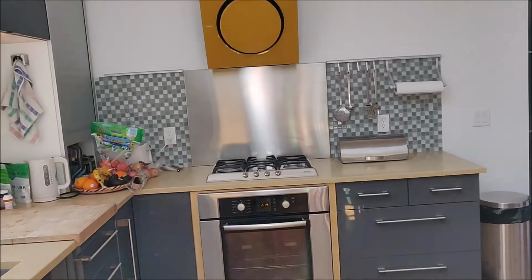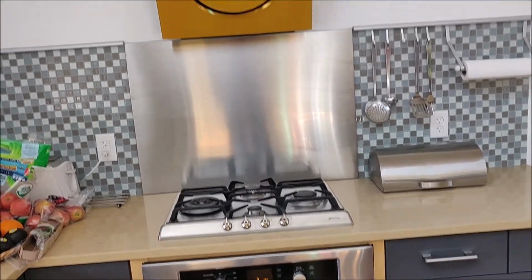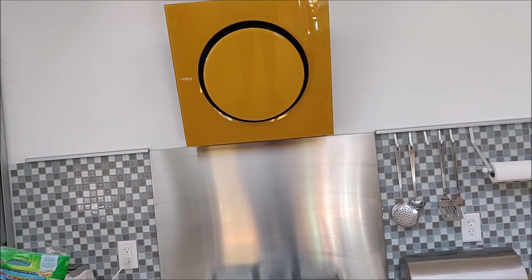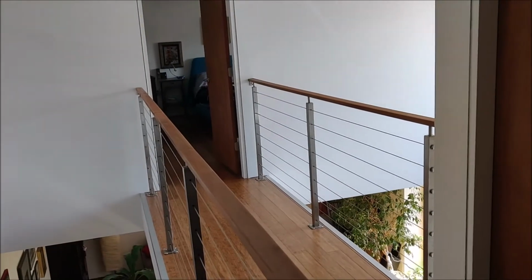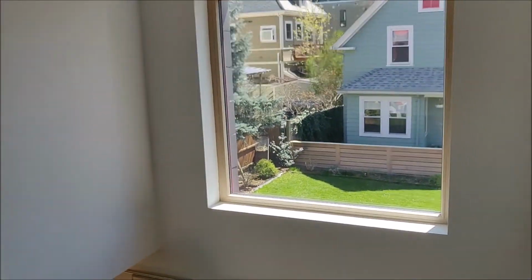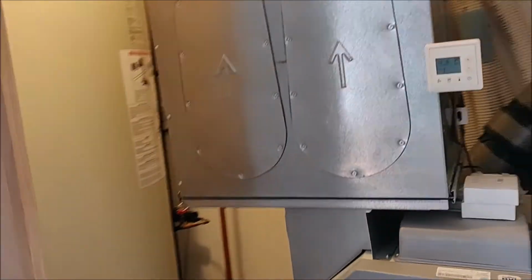Kitchen here, we unfortunately have a gas cooktop. That's one thing I'm thinking of changing. We have outdoor venting, hood vent, no makeup air. This is a catwalk into our bedroom, and a view through the window out in the yard. The systems are all stored here in this closet.